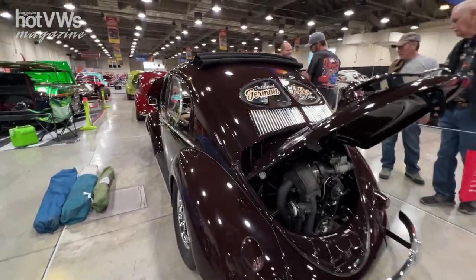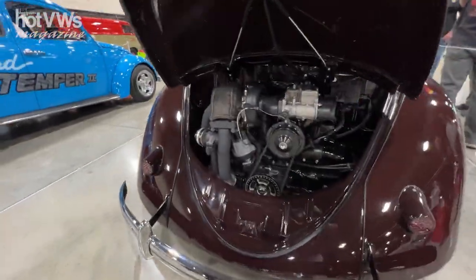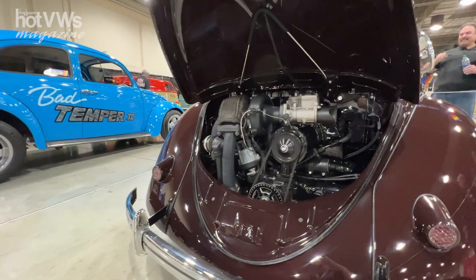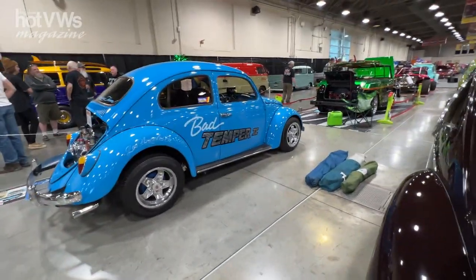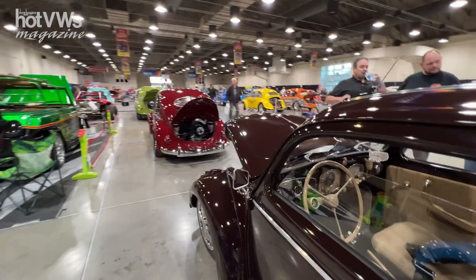So a lot of these cars that you see, it's neat to understand that they're not just trailer queens. People are actually hauling down the highway or through the streets to get here. That's amazing. Oh my gosh. Look at this, you guys. Eye candy galore. Watch for these chairs, don't trip on that. Look at that interior.